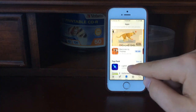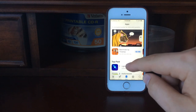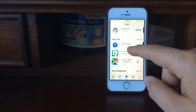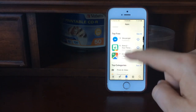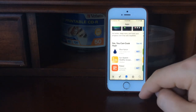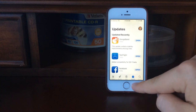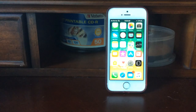We've got Mammals by TinyBot. Bop. That's really weird. We got Messenger. So you got our top free and top paid ones here too. All sorts of stuff, even Blue Apron. And then of course we got our regular update and search as well.